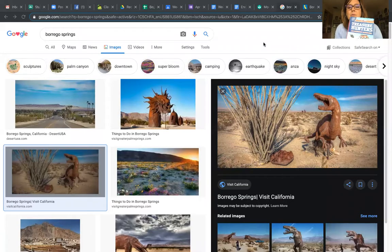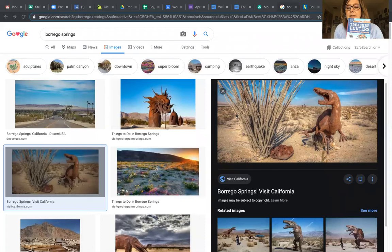Before we get started, I wanted to take us on a little tour of a place that our main characters, the kids and their uncle, are going to visit. In order to do that, I'm going to share the screen here. One of the places they're going to visit is called Burrito Springs. I simply typed in the name right here, as you can see, and then I clicked on this. Burrito Springs is in California.